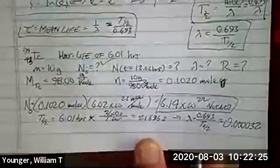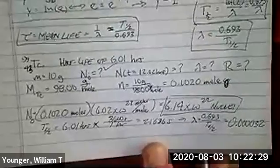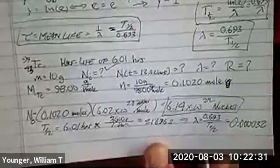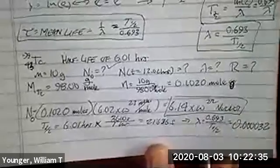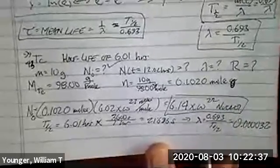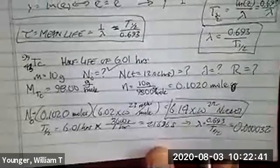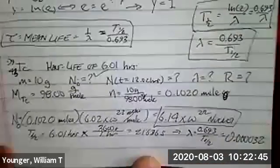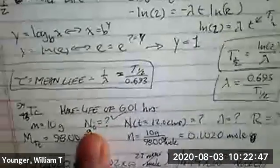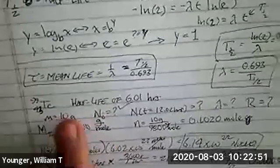So what I had was technetium 99 with Z being 43. Remember that 43 down there is technically redundant because the TC symbol tells you what Z is. But I told you it had a half-life of 6.01 hours and that I had a 10-gram sample. What I asked you was, what is N0? That's the number of nuclei present in the 10-gram sample.